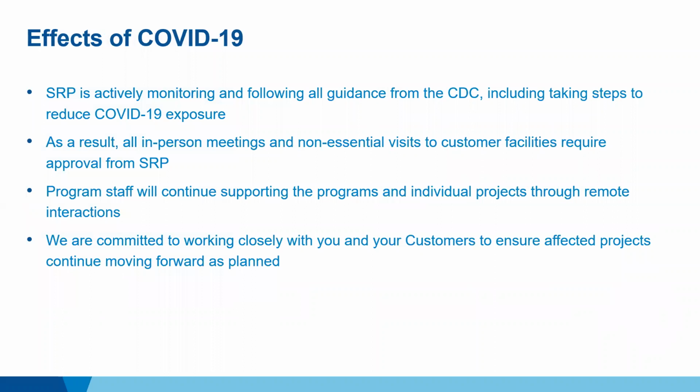One thing I want to note is we are continuing to monitor COVID-19, taking steps to reduce exposure. And so we do not do in-person meetings ourselves unless SRP approves them, if it's something that we really need to go on site for. But we are still available by phone and email if you have any questions on the programs, and we certainly want to work with you as best we can to find where your project might fit.